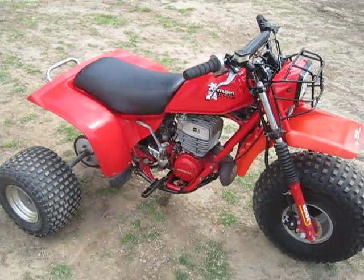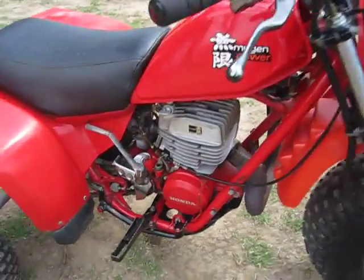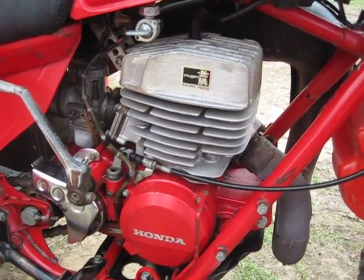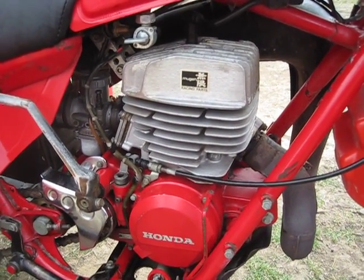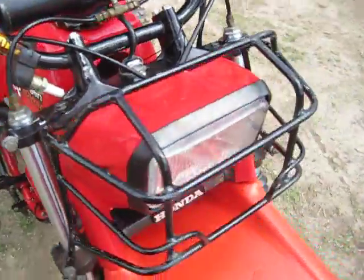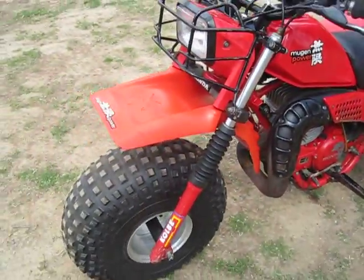So anyways, this is our bike. If you're on the forums, you've seen the pictures of it, but now you get to see some video. As you can see, it's really in pristine condition. It's got the complete Mugen kit, which was the carburetor, the head, the cylinder, piston, high flow air filter, 15 tooth front sprocket, the full sticker kit. This doesn't have a number plate on it. It'd be kind of neat to have one, but we don't have that one for now, so that's okay.